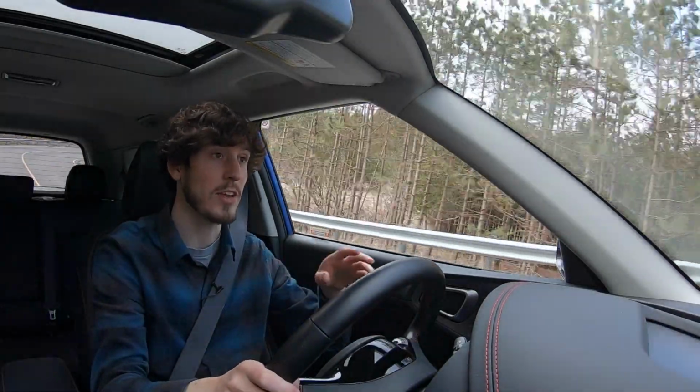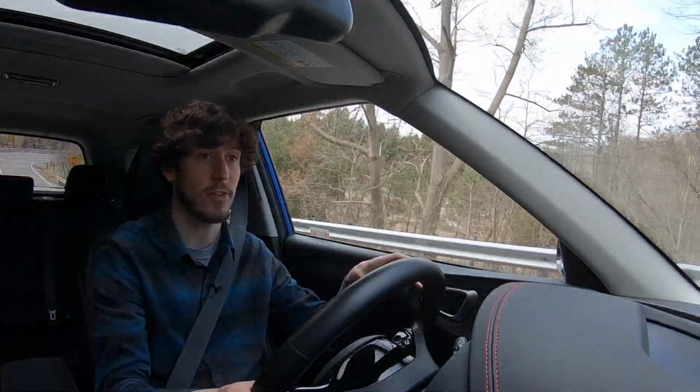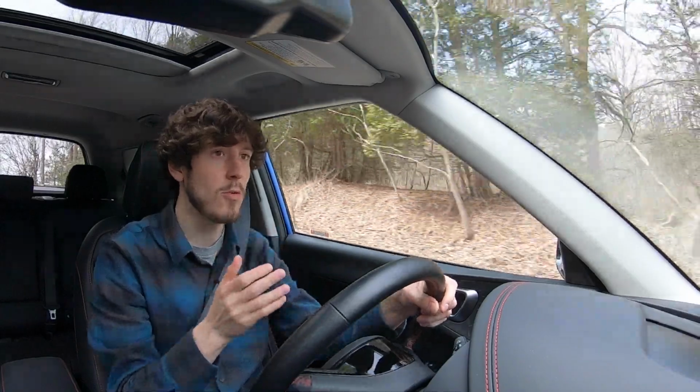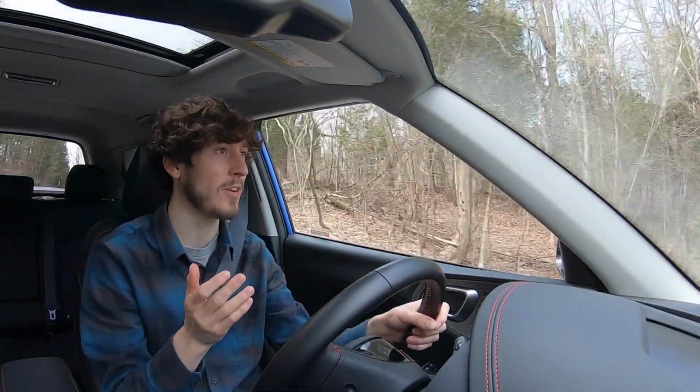Oh, also fun in the Kia Soul, which I love, the color palette. Check it out. You can get so many different colors on the Kia Soul, like lime green, this electric blue, you can get like an orange, a red, and it's so fun. Like, who doesn't want to paint their car in lime green?